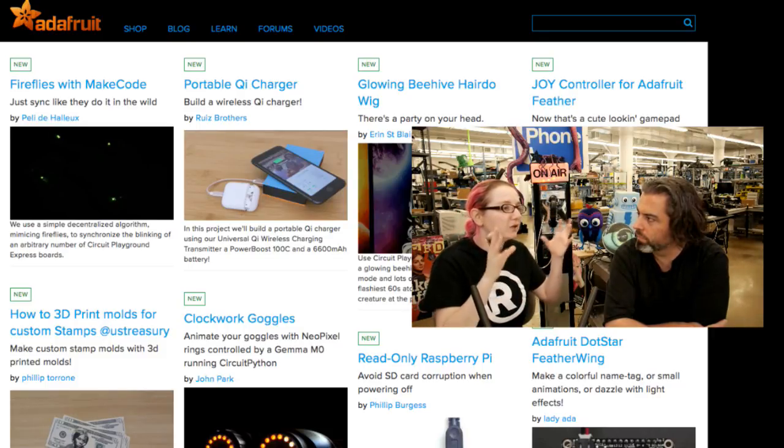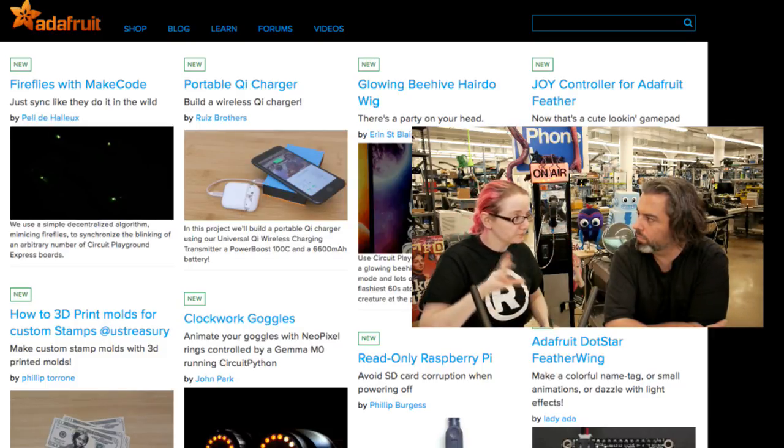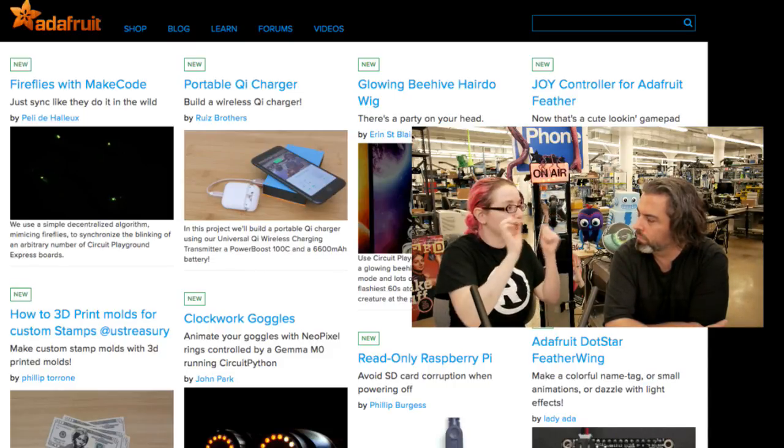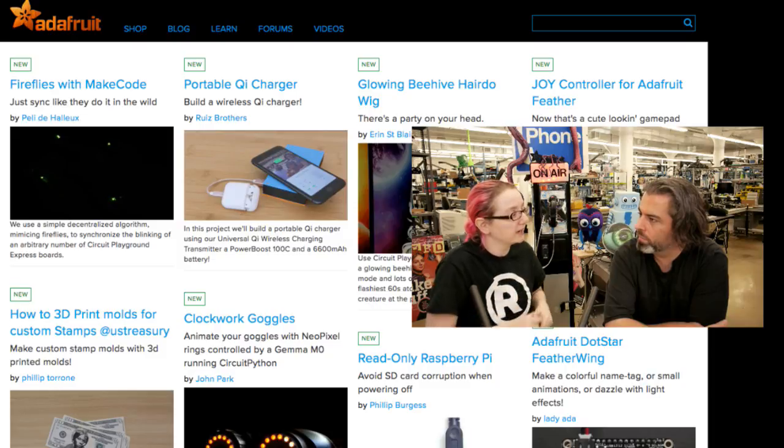And what's neat is you can also see how the MakeCode appears inside the browser, so you don't even have to go to a separate site. You can actually start programming within the guide itself.